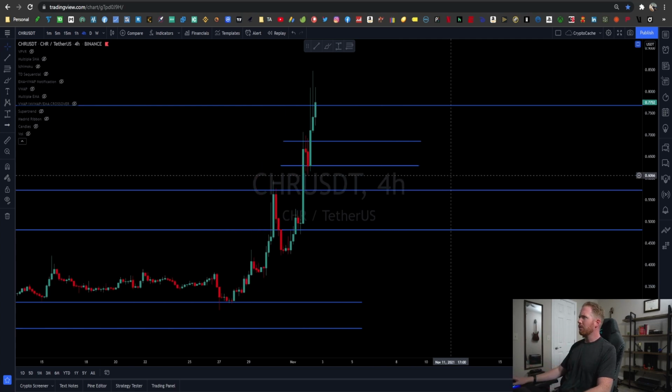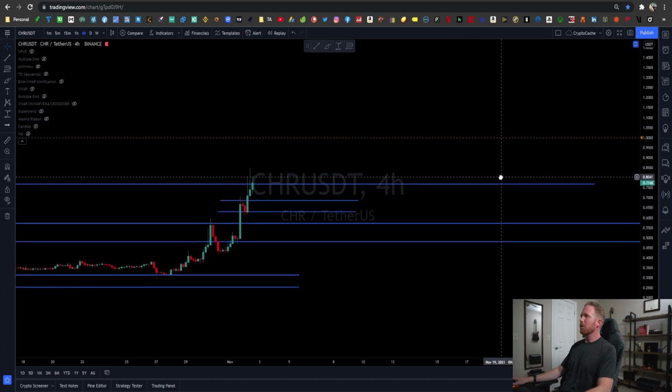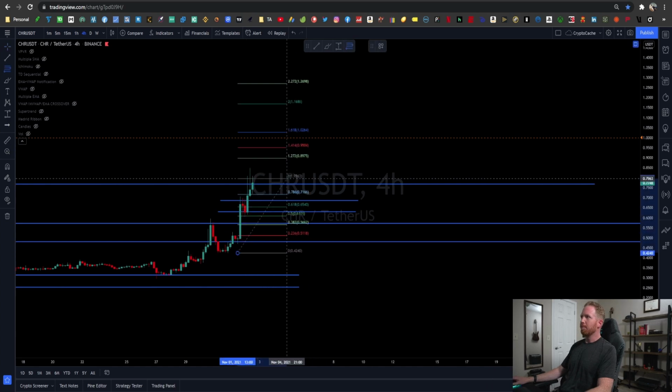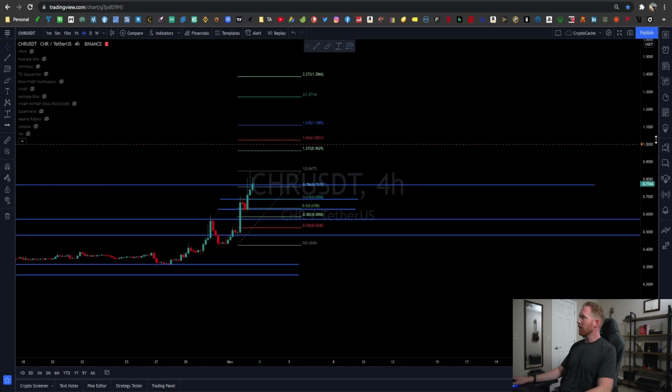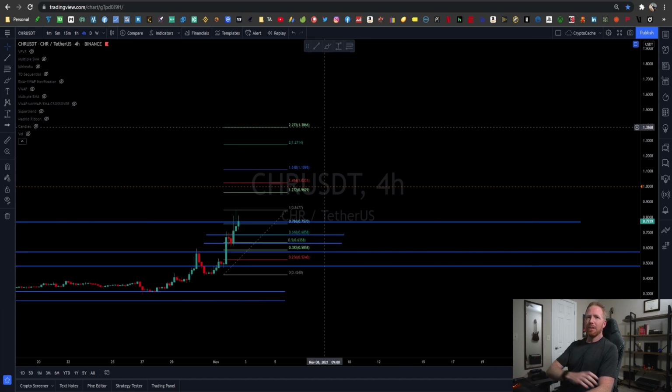You know what? We didn't look at that. I'm sorry, I skipped over it. Let me just go ahead and show you really quick what the potential is here for end of November. Okay, I got kind of ahead of myself. We're looking at $1.38 as a strong likelihood by end of November.